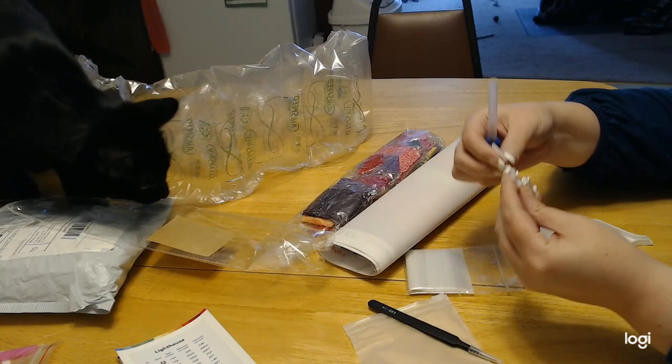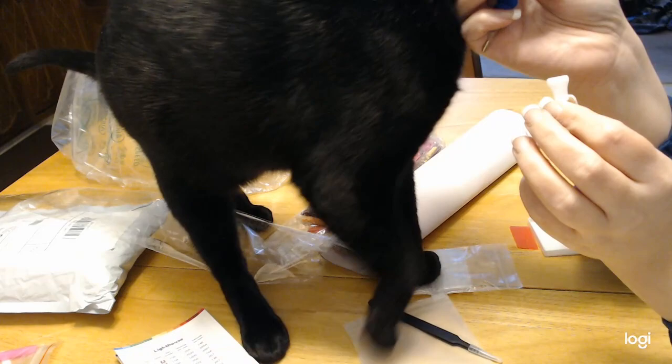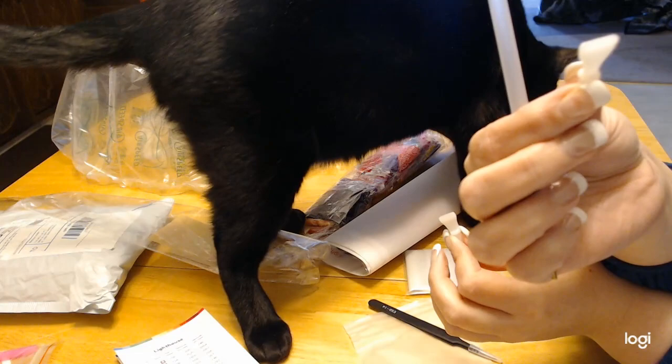now if I remember right, what one of my YouTubers told me is that this is a four placer. Eli, you want to sniff it? What are you doing? Hi. And I don't know what size this is. So, yeah.